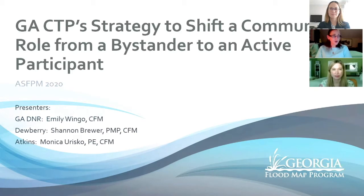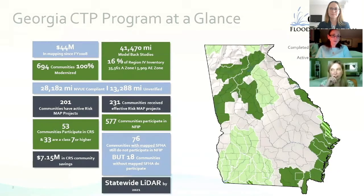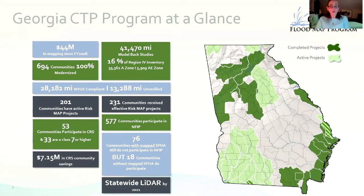And this is the Georgia CTP strategy. As part of the Cooperating Technical Partner Agreement with FEMA, the Georgia Environmental Protection Division, or EPD, under the Department of Natural Resources, is facilitating the implementation of FEMA's Risk MAP effort through its Georgia Flood Map, or Mapping, Assessment, and Planning program. As part of Georgia Flood Map, we will have flown statewide LIDAR by 2020 and delivered by 2022.